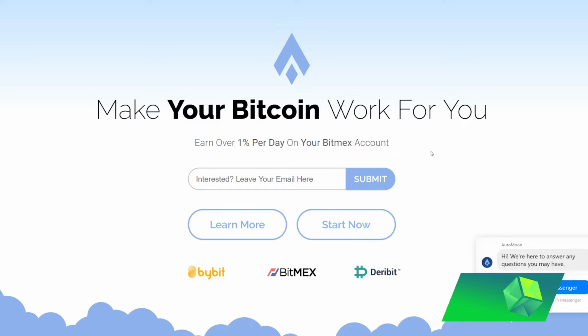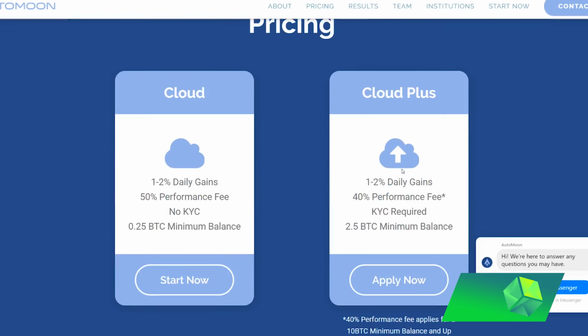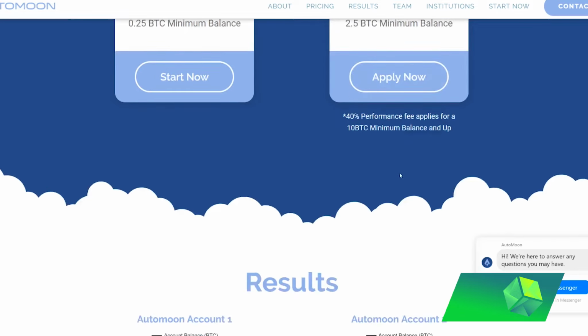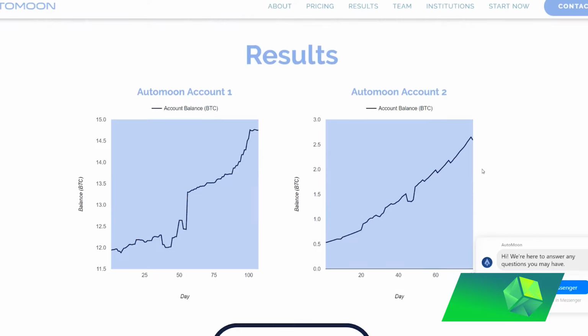Now, let's get straight to looking at the account data that is on the automoon.io website. If you scroll down to the results section, which is where all of this will eventually be located, you will see here that we do have 2 accounts that have been running our service for a considerable amount of time now. I do want to address something before I get into talking about these accounts.